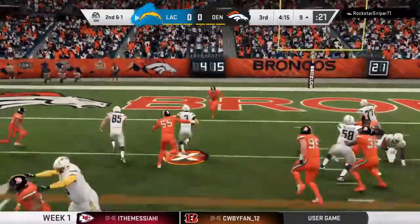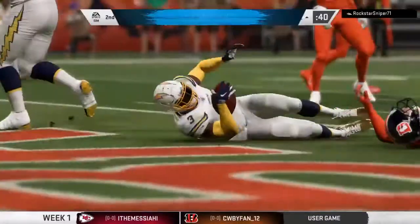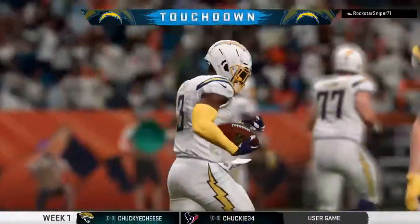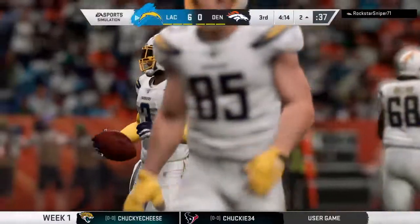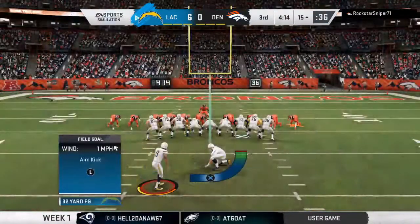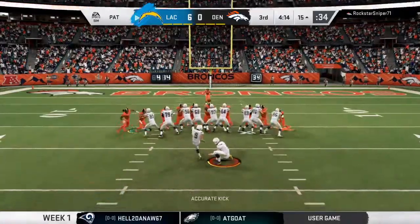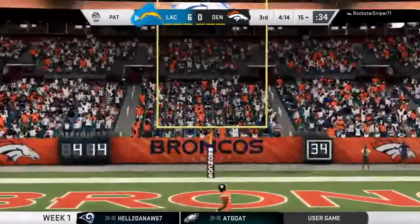They run it again with Chubb, and he takes it in for a Charger touchdown. A 9-yard touchdown run as his guys are on the board first here tonight. Well, these two teams battled through a scoreless first half. Finally, a breakthrough here in quarter number 3.